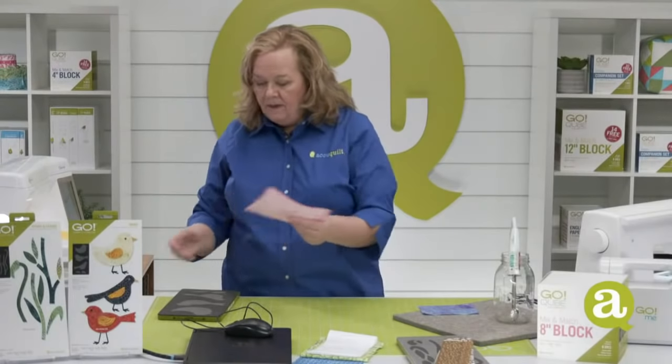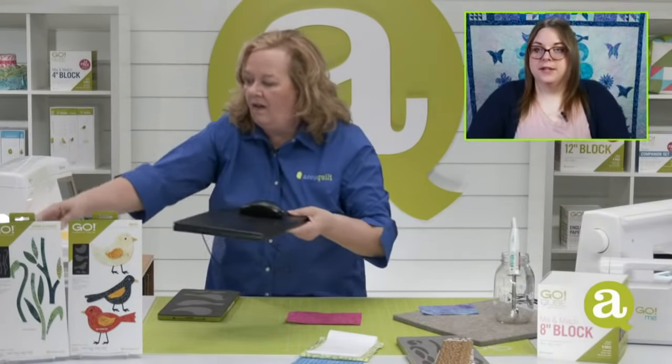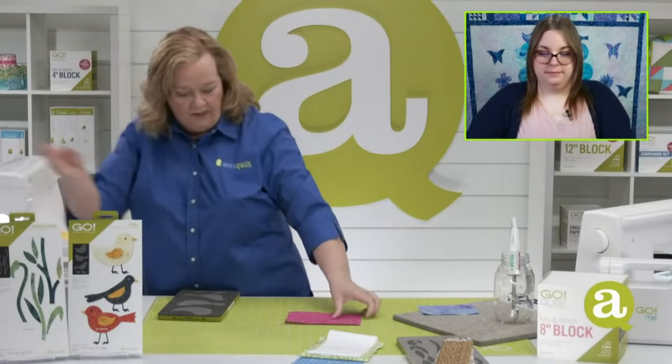And Christina, what happens when you pre-fuse fabric? Do you have to worry about lengthwise grain? No, it stabilizes it. So there's no lengthwise grain anymore. Yeah, it's just fabulous, okay?